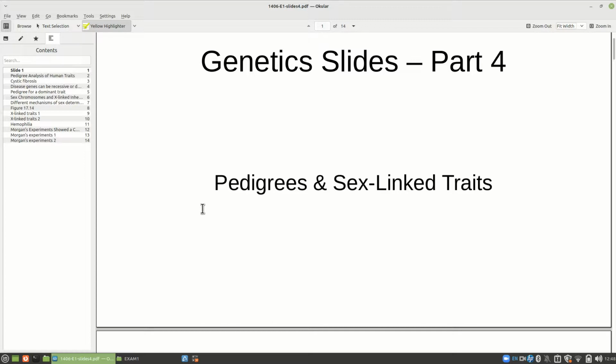All right, now we're moving on to sex-linked traits. We haven't covered this at this point. This is probably the first time you've seen it if you haven't been reading ahead or if you didn't have this in high school. But there are things called sex chromosomes, X and Y, and we need to talk about that. You will be doing crosses on this towards the end of the week.